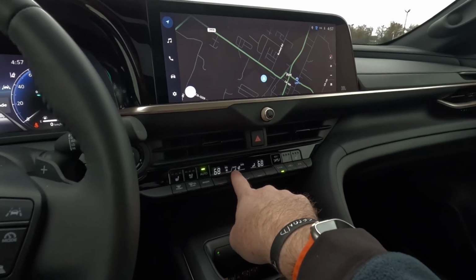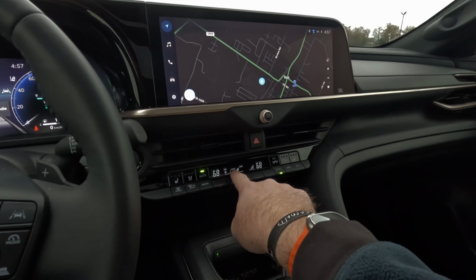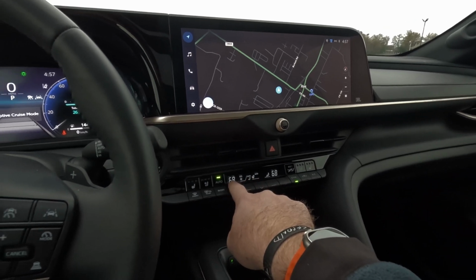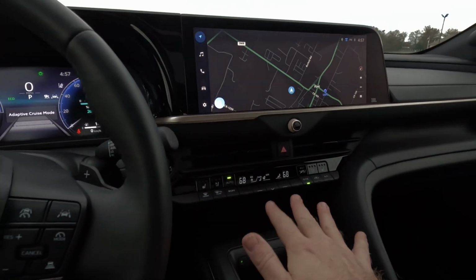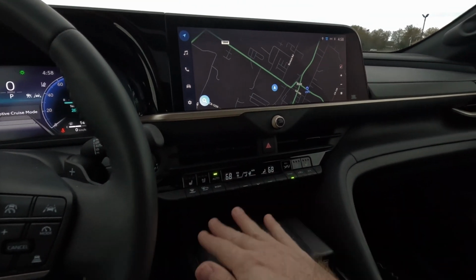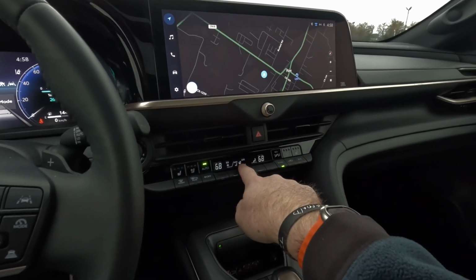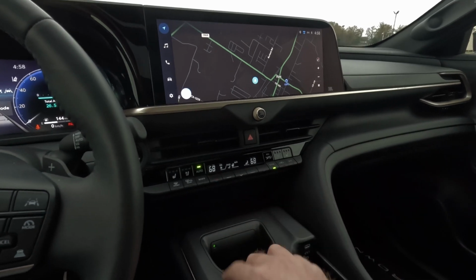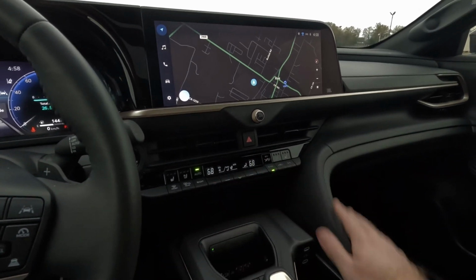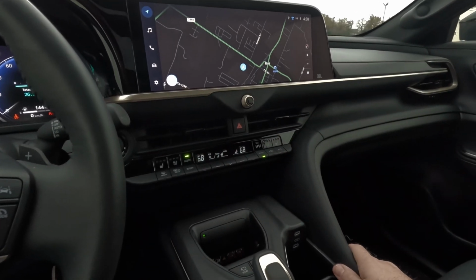You can see we have auto heated and ventilated front seats, so you can set it to auto based on your temperature and the temperature outside. The seats will figure out whether or not they'll turn on to heat or ventilation or neither. You can see neither is happening right now. Same with the heated steering wheel. You can set that to auto, which is really nice, and we can sync both of them very nicely. All very easy. Once you figure out what does what, it is a very simple system to use.